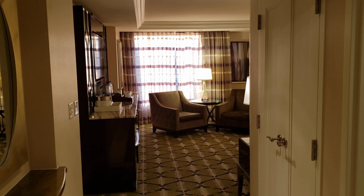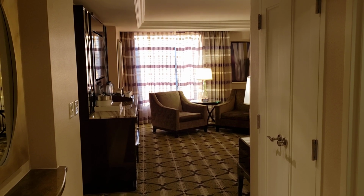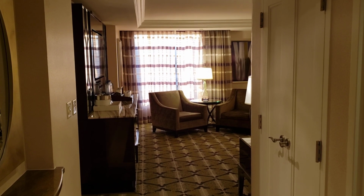Today's video, we're going to be doing a room tour of the Bellagio Spa Tower. This is up on the 15th floor. This is a king corner room. This is the entryway when you first walk into the room.